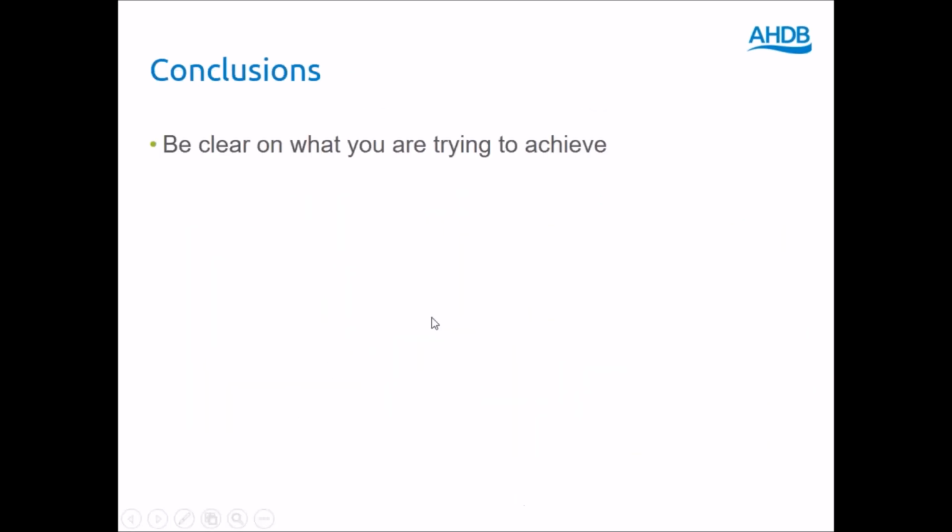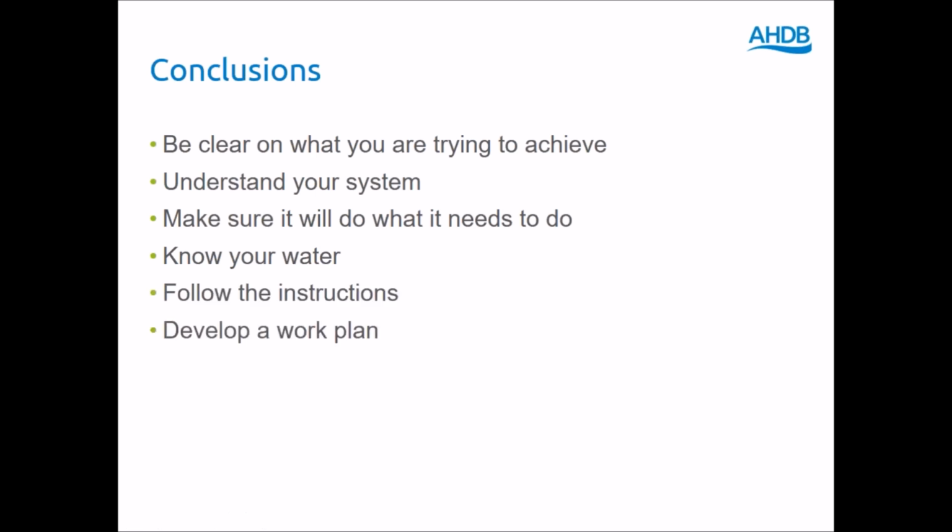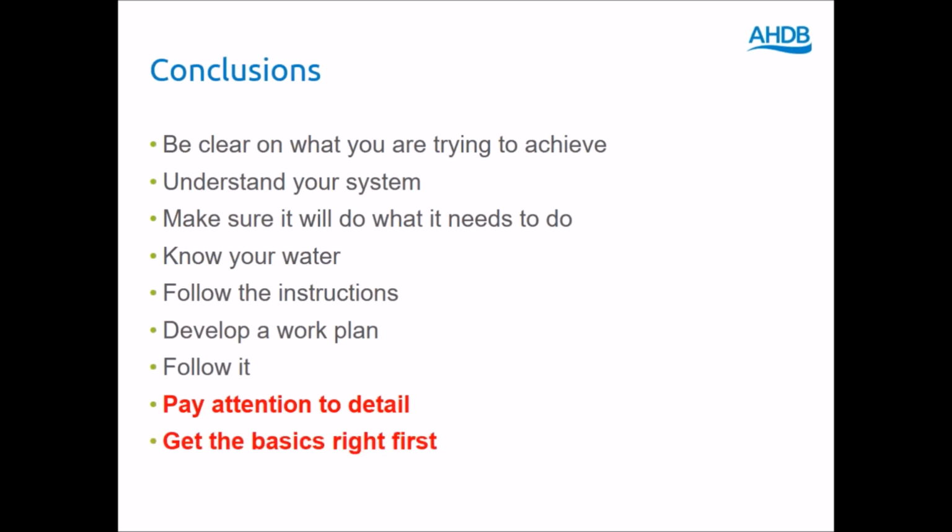So just to conclude, be clear on what you're trying to achieve, understand your water system and your objectives, make sure that whichever products you use are going to do what you need them to do. Sounds obvious. Also, know your water. Not all water is the same. Follow the instructions on the label, develop a work plan and keep to it. And as I said before, it's all about paying attention to the detail and getting the basics right first.